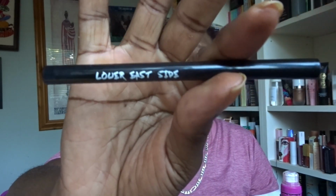What's this? This is a liquid eyeliner. Lower East Side Felt Tip Liquid Eyeliner. I don't know if that's the brand Lower East Side, but yeah, I've used it up. It's all dry. So that was all good. I do occasionally use liquid eyeliners. Today I didn't bother to put an eyeliner on, I just did mascara and my eyeshadows.